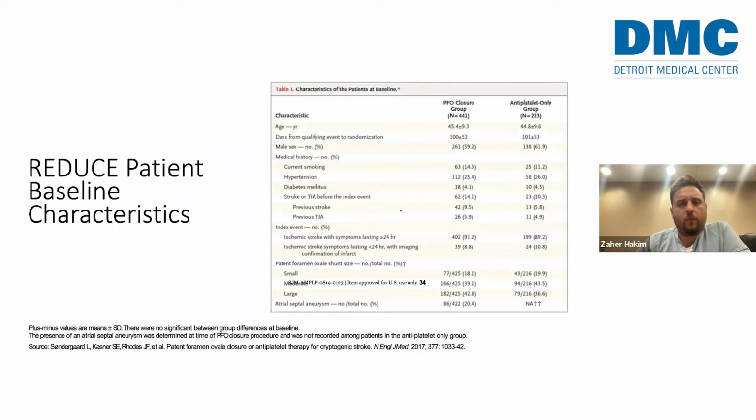And almost similar characteristics with a mean age around 45 years old. And also they have some septal aneurysm. As you can see, like 20% they have septal aneurysm.